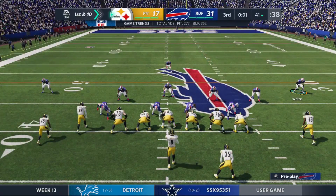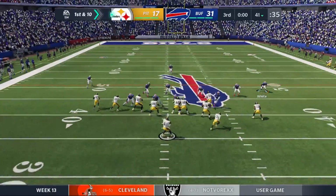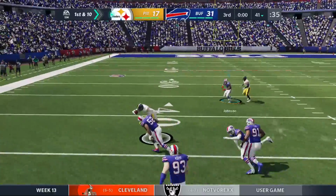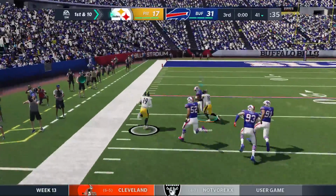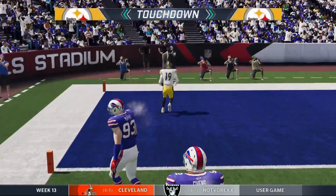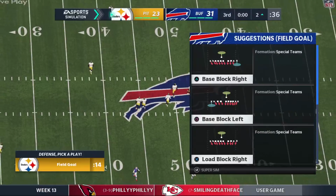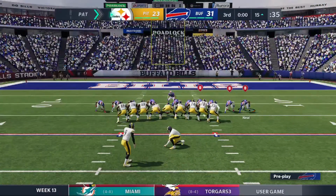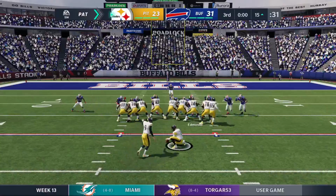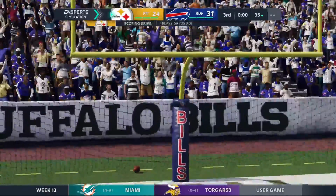So good field position for the Steelers as they come up 1st and 10 at the 41-yard line. From the gun, Winston. He'll find Smith-Schuster. That's complete. And into the end zone. Touchdown, Pittsburgh. Juju Smith-Schuster with his 2nd touchdown of the game and 5th on the year. And the Steelers are able to make this a close game again. And that'll cut the lead down now to a touchdown.